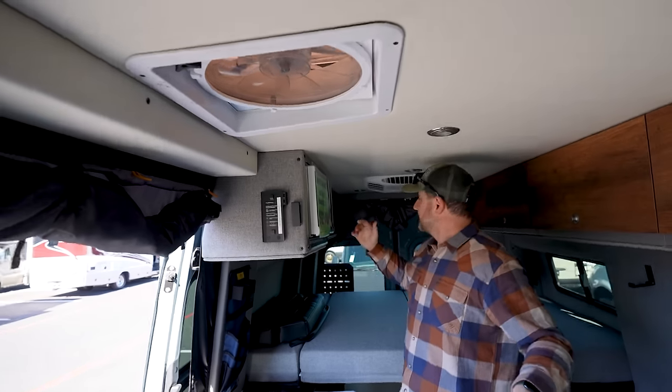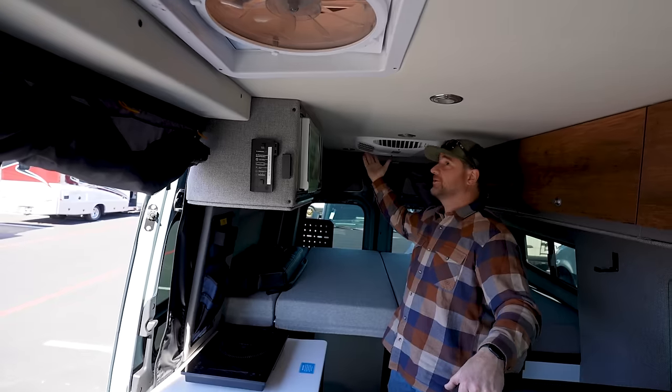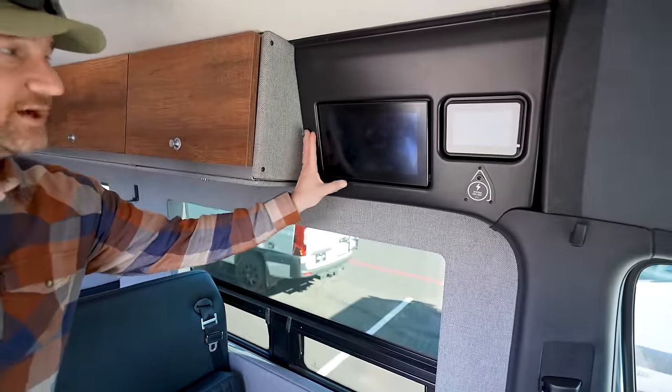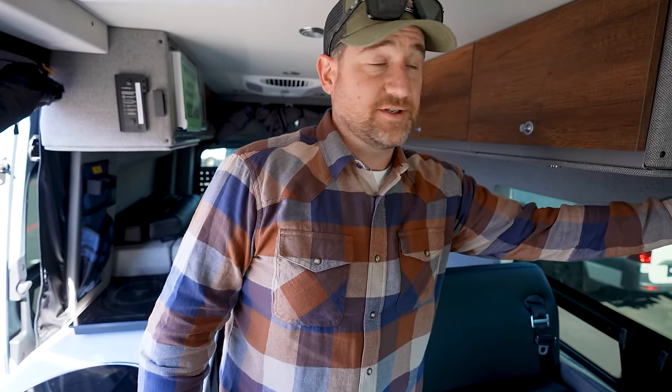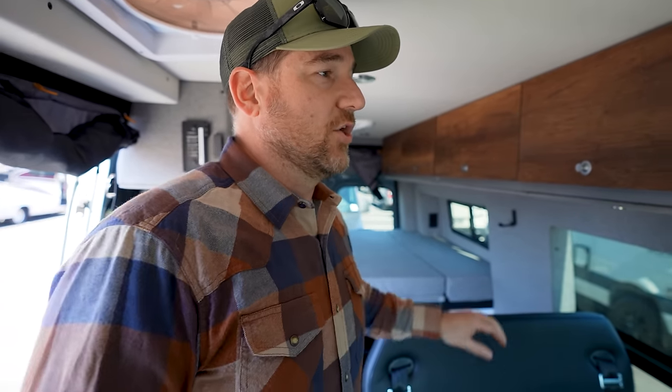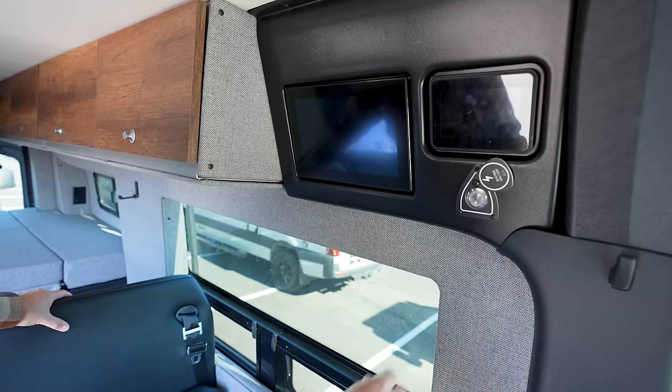Oh yes, I forgot. This model does have an air conditioner. And you have this really cool custom control system that Storyteller does. It's pretty phenomenal. You've got to look it up on their website and read all about it. Yeah, it wouldn't turn on for you. No, I think the batteries are too low.